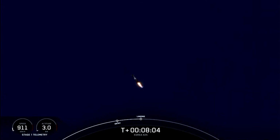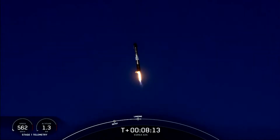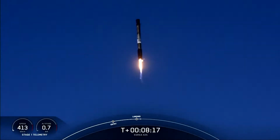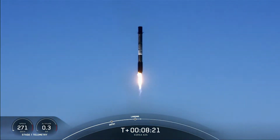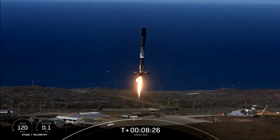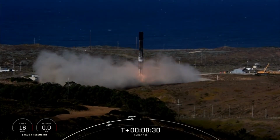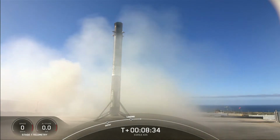Beautiful views of Stage 1 there, landing burn, and confirmation that we have begun our landing burn. We're now waiting for Falcon to land back at landing zone 4. Stage 1 landing leg deploy. And there you have it. Stage 1 landing confirmed.